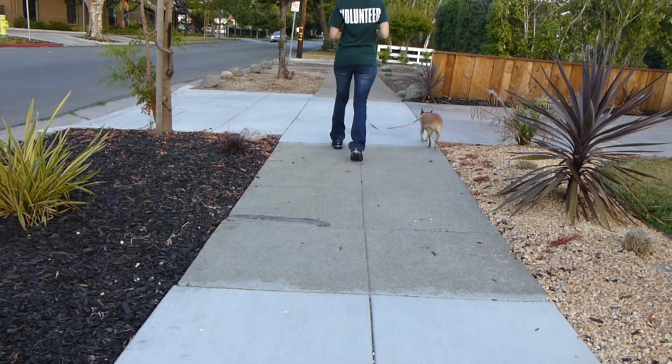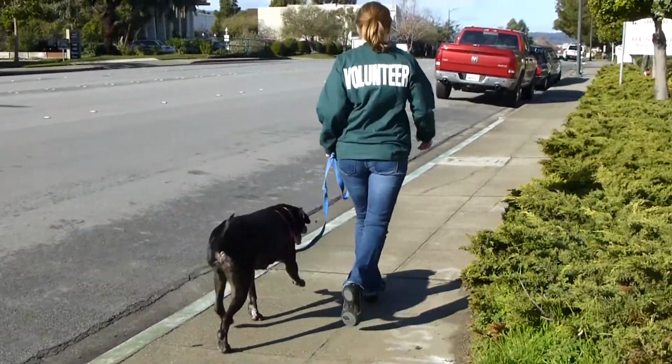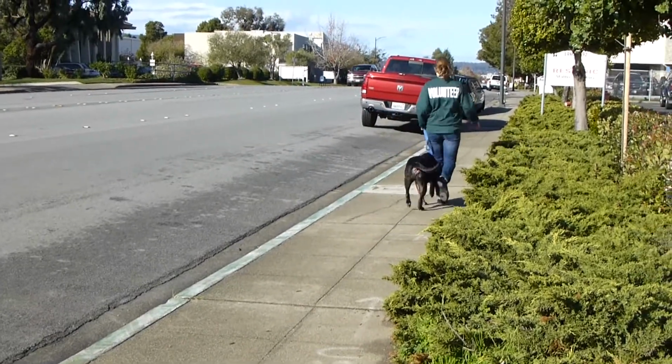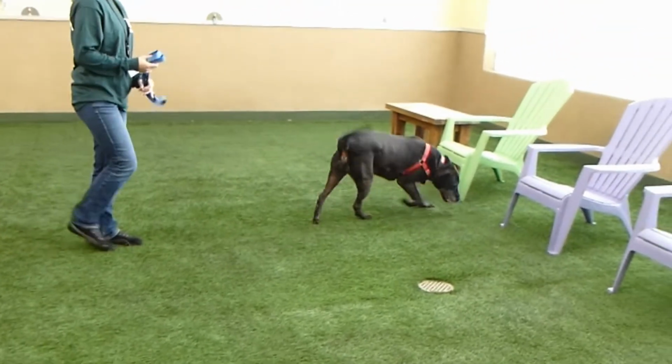If you have an older dog, you may do a shorter walk, whereas if you have a high energy younger dog, you may take it out for a brisk jog or a 1 hour long walk, followed by some playtime in the park.